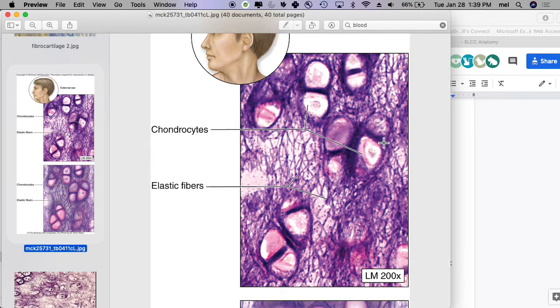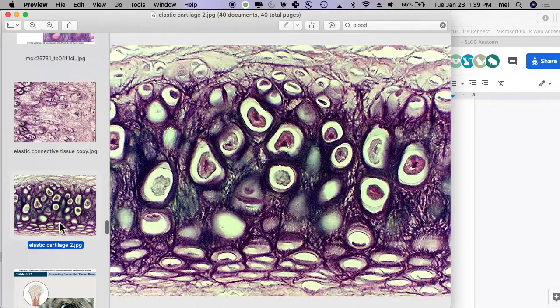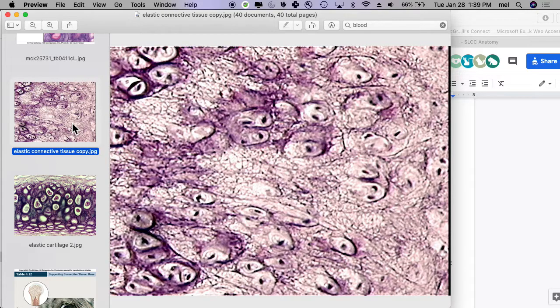What is this cell called? Chondrocyte. What's the space around it? Lacuna. What are these fibers? Elastic fibers. And can you tell it even if it's not that picture? Yes, right? Even if the fibers are a little denser than you expected them to be, it's not a dense tissue because I know what the 3 dense tissues look like, and none of them have frames around their cells. Does that make sense? And then this one, of course, is elastic cartilage.